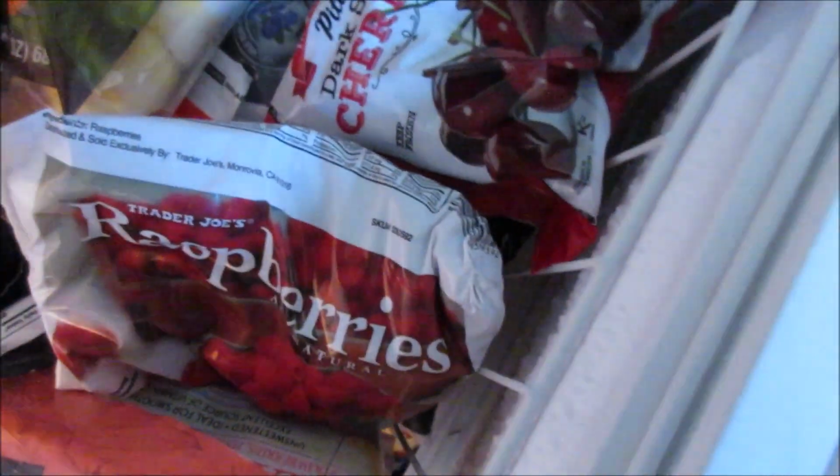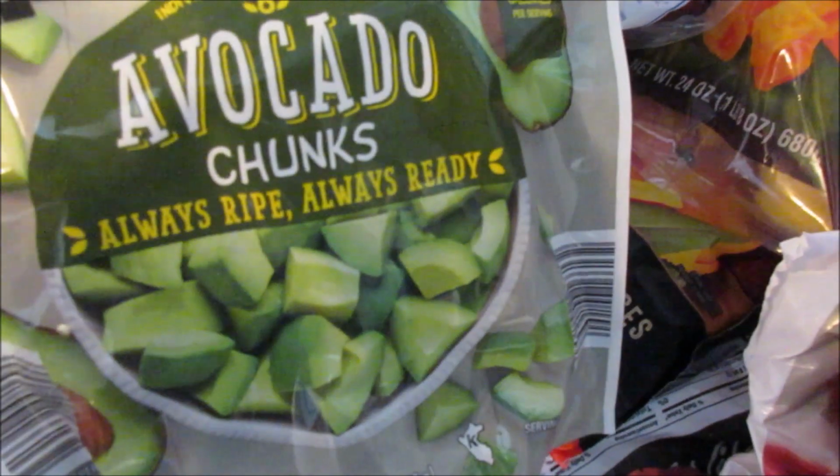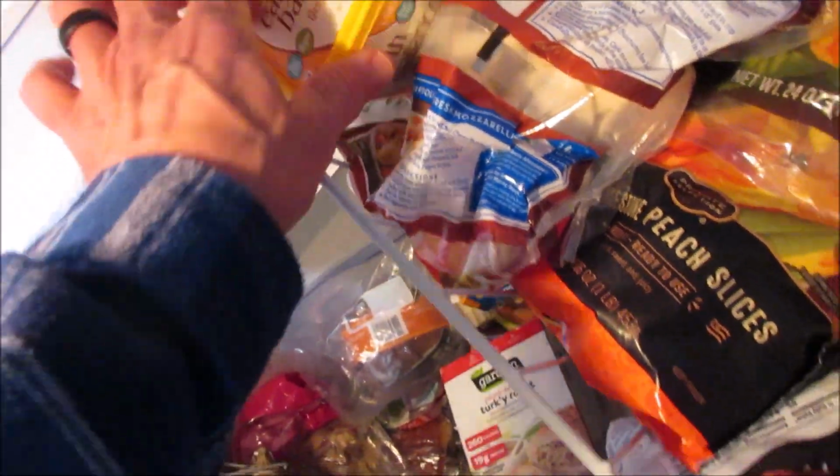Over on this side, frozen cherries, one of my staples, corn tortillas, frozen raspberries, blueberries, mango. Most of that stuff is really good in daily oatmeal or in smoothies. Something new I'm trying, frozen avocado chunks from Aldi's, vegan butter, vegan cheese, meatless meat. Just endless things to eat.